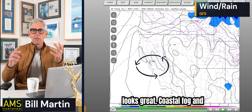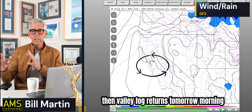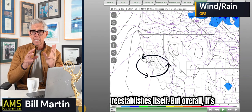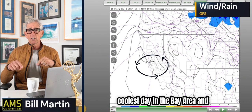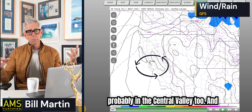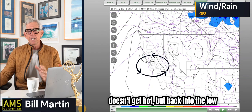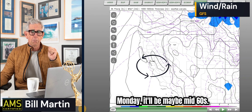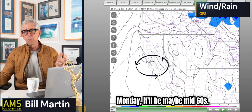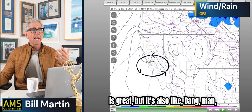Weekend looks great. Coastal fog and then valley fog returns tomorrow morning in the Central Valley as high pressure reestablishes itself. But overall, it's steady as she goes. Today will be the coolest day in the Bay Area and probably in the Central Valley too. And then it warms a little bit each day and doesn't get hot, but back into the low 60s. For Martin Luther King Day on Monday, it'll be maybe mid 60s. So it's going to be a nice weekend, which is great, but it's also like, dang, man, we need rain, right?